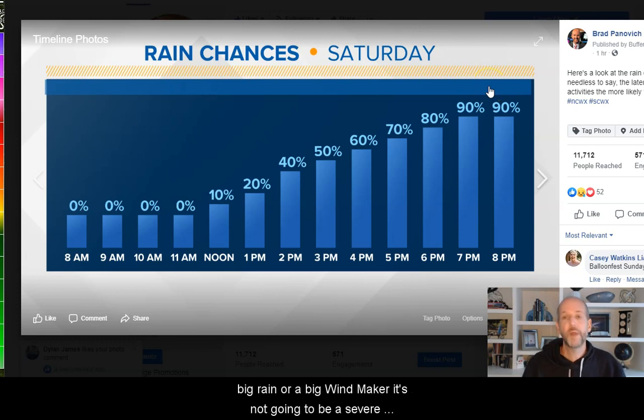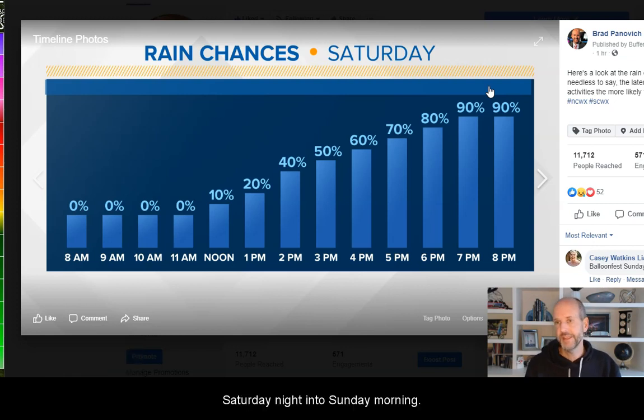It's not going to be a big rain or a big wind maker. It's not going to be a severe weather event. It's going to be a cold, miserable rain Saturday night into Sunday morning.